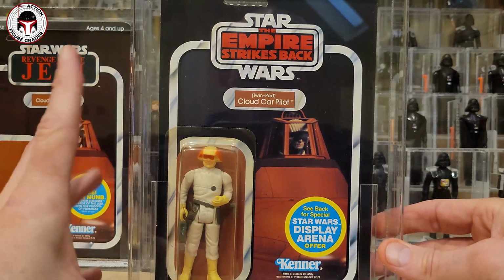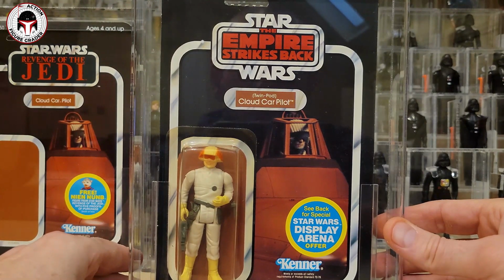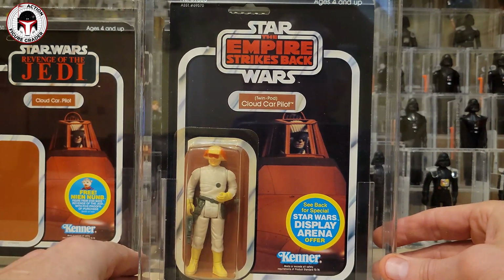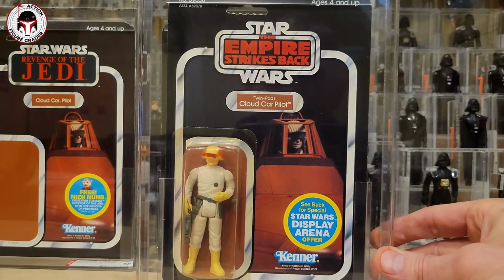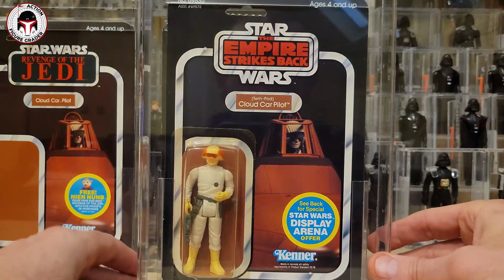And I would love this year to find a clear blister 45 back debut card for Cloud Car. It's just so hard to find. I just cannot find it anywhere. The last one that I saw sell was on Hakes. It was an AFA 80 that sold for something like $1,100, and I can't justify that kind of money, at least at the time when it was for sale.